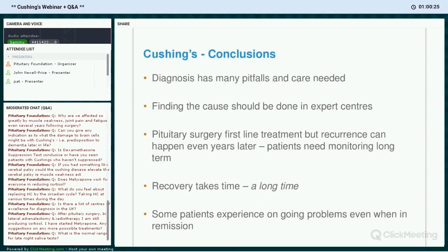Again, the next question, I think you've probably answered it. It's asking, is the dexamethasone suppression test conclusive, or have you seen patients with Cushing's who haven't suppressed? So if you don't have Cushing's, you take the dexamethasone and your serum cortisol is suppressed. That's a normal response. When you have someone with Cushing's, then you take the dexamethasone and you're looking for the cortisol still to be detectable afterwards, i.e. it is not suppressed. Have I seen patients with Cushing's disease who have had a dexamethasone suppression test where it has suppressed? Absolutely yes. Is that common? No. Fine, thank you.